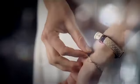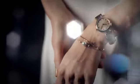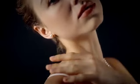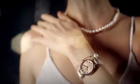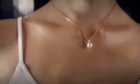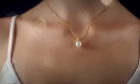And the pearl bracelet you can also combine with the gold bracelet or with your watch. Mix and match, layer look. I think it's an absolutely great jewel for all ages, and it was like conquering the young generations in the last few years.